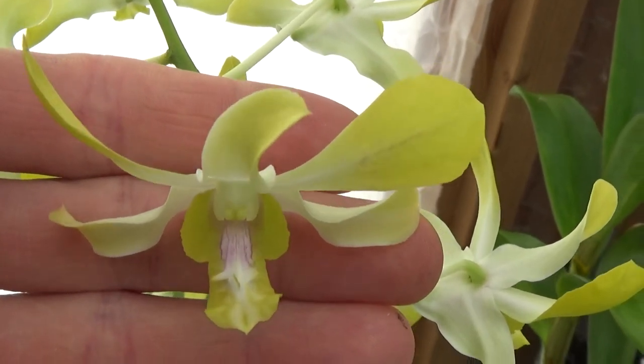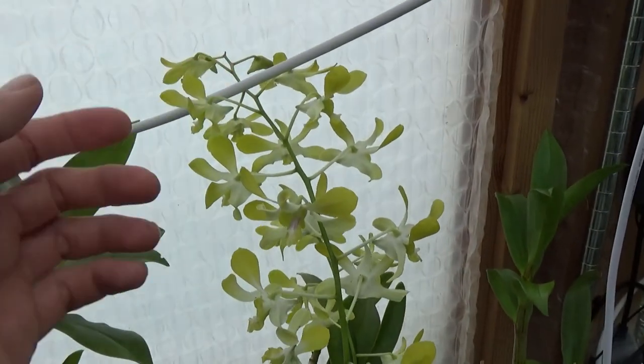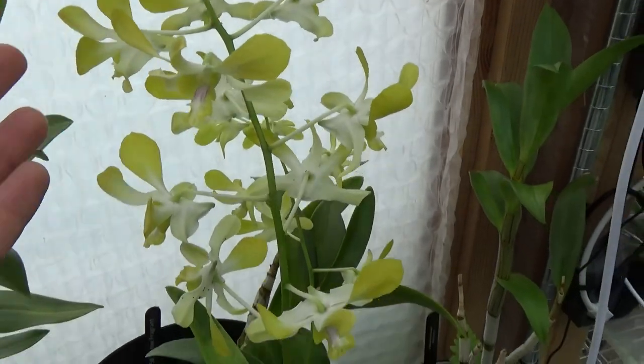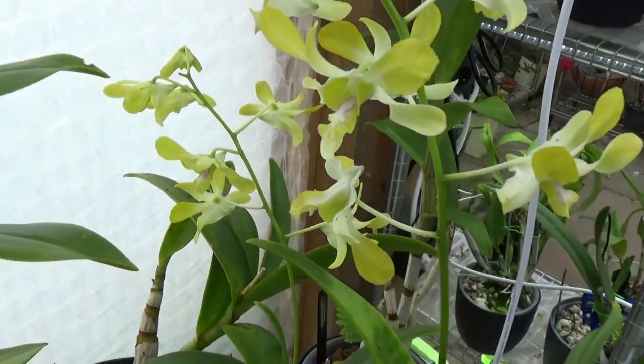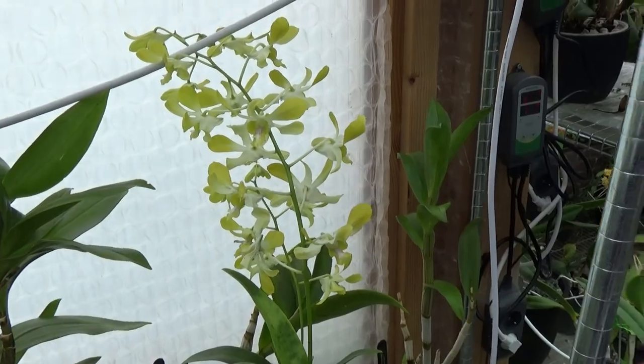Absolutely beautiful. And this is the largest spike so far. It has quite some blooms, and we have even some buds to open. But yeah, beautiful. And we have another spike there in the back. Smaller cane, and the spike is a bit smaller as well, but still a beautiful display of blooms.